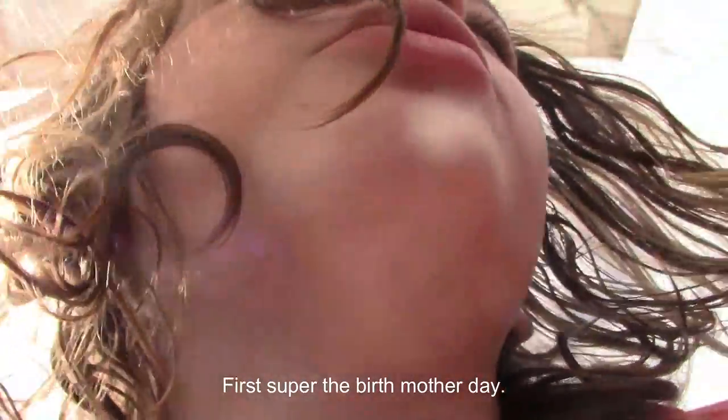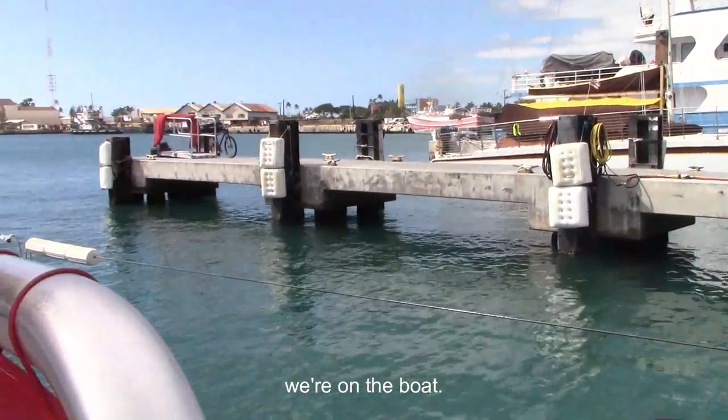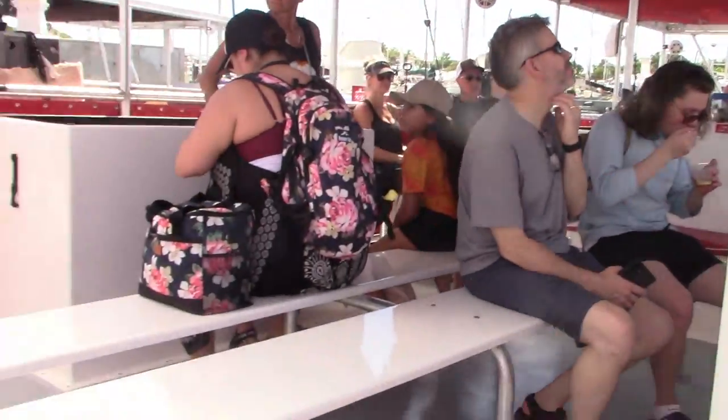Hello, guys. Today we're doing glass bottom boat for Mother's Day, for the birthday. Yeah, I'm gonna scream at the top of my lungs. We're on the boat.